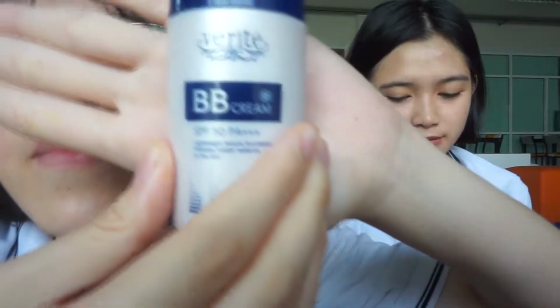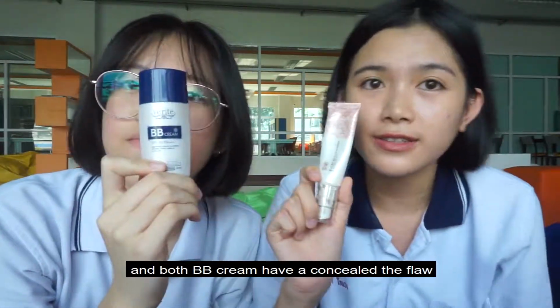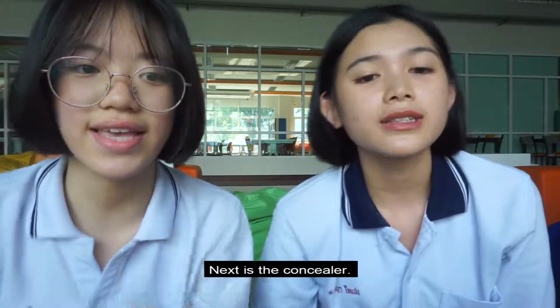BB cream, SPF 50 PA+++, and both BB creams conceal the flaws. They make skin look nice even on a day that is not. Okay, next. And next is the concealer.